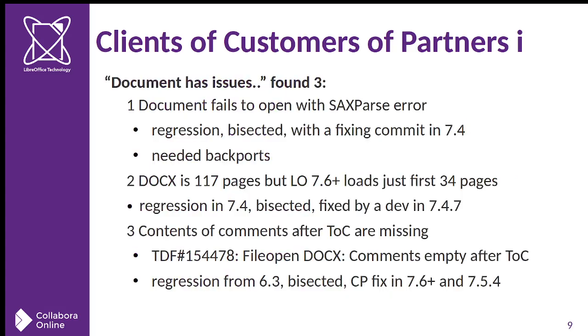So let's see some examples of this multi-tier bug reporting. Client says document has issues, we have a problem with it. Then analysis shows 3 issues. First, it fails to open, giving some error. Then with some tests it turns out that it's a regression, and it was bisected, and it turned out that there is a fixing commit in 7.4 which needs backport.